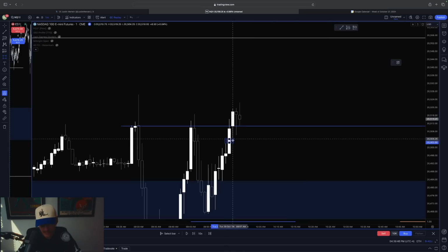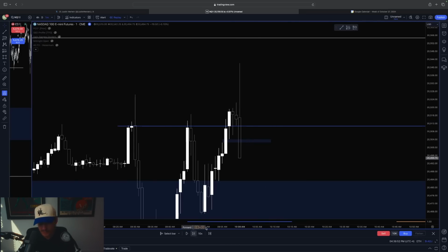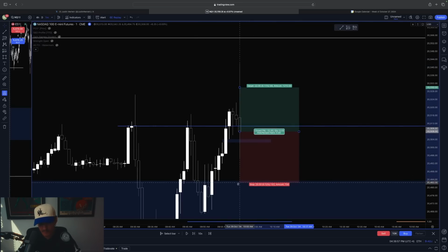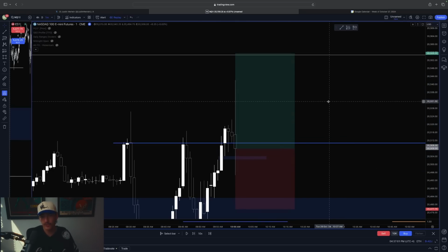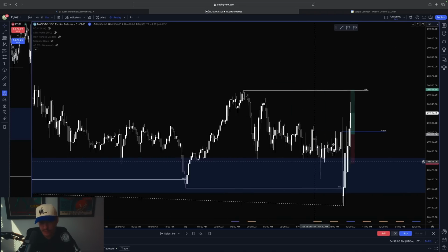Well, there's a 1 minute fair value gap right here. So I'm waiting. 10 o'clock opens. I enter in long. We rebalance to the fair value gap. Put my stop down here. And I'm looking to see a continuation to the internal high. And then I'm looking for targets higher.